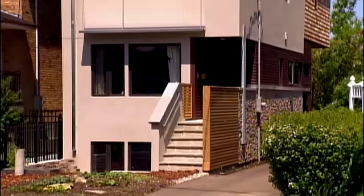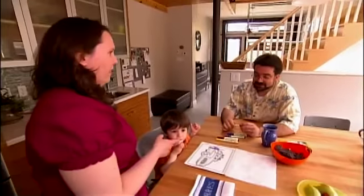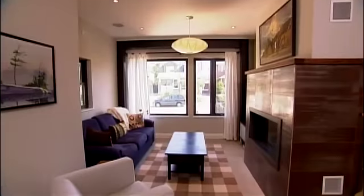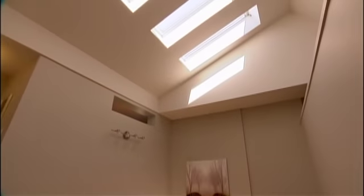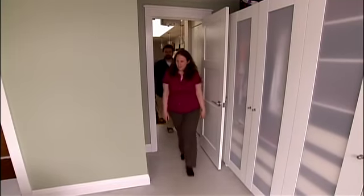We're in the suburbs of Toronto looking at a complete home makeover. Andrew and Donna decided to tear down their crumbling home and start over. Well, what we like about the concept of living green and building green is that we want to leave as little mess behind afterwards. We all understand the need for privacy.